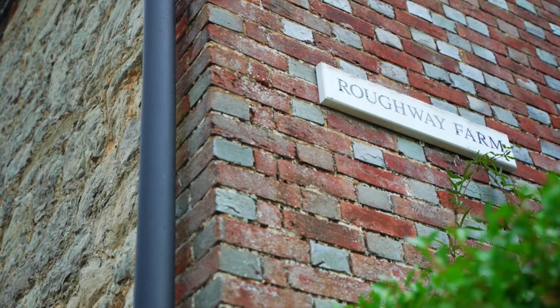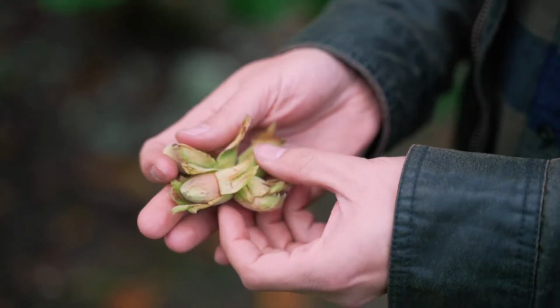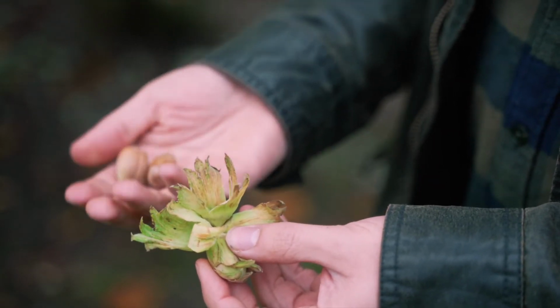My name's Tom Cannon and we're at Roughway Farm. Roughway Farm is a mixed crop farm with fruits, and it also has cobnuts. So the Kentish cobnut is a shelled nut that is oval in shape, and it grows in this husk. And it is eaten fresh like this when it's green. It's got a lovely milky nut inside.